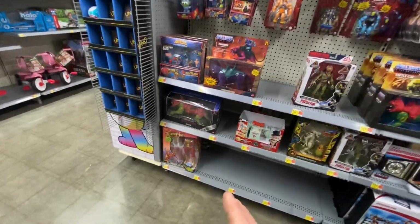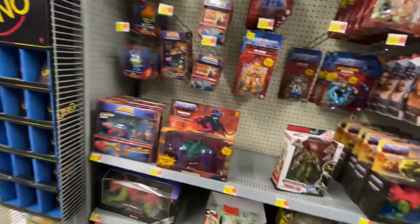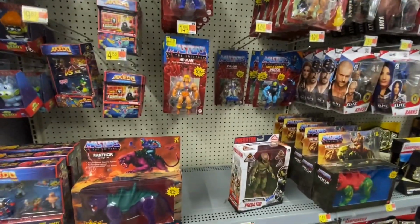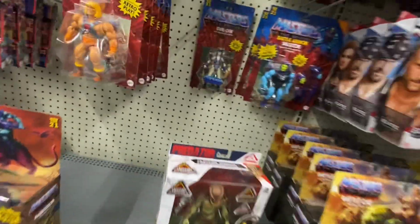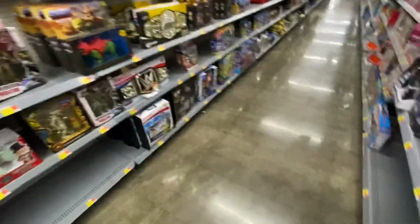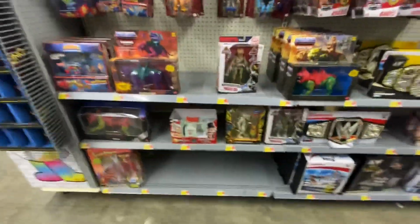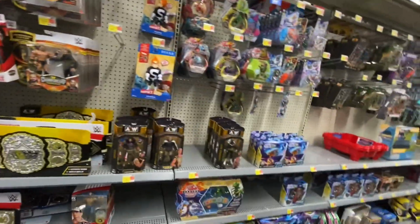I'm in Lafayette, or at least I'm going to Lafayette, and I stopped at a Walmart just to see if they have Rekgar and some other stuff. But just checking out what they have. This is a really small, crowded aisle. I do not like this aisle at all. I almost feel claustrophobic.